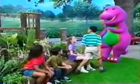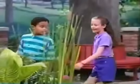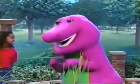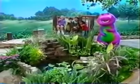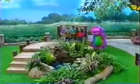Oh, you're welcome. Do you think anything will come to live at our pond? Well, my frog is already here, and we do have some fish. I hope some insects come too. Oh, I hope so. Especially butterflies. Oh, I just love butterflies. Hey, I think I see a butterfly right now. Oh, look, right there. There are 5 of them.